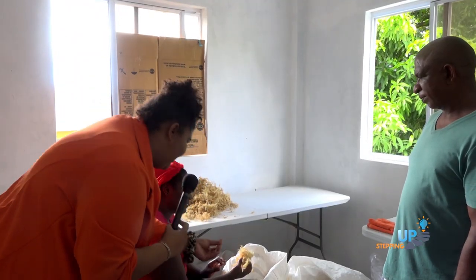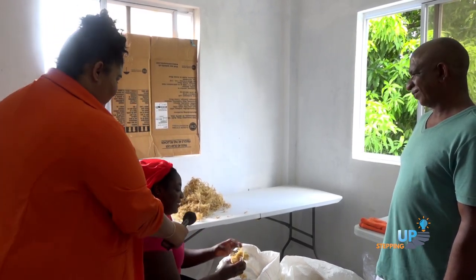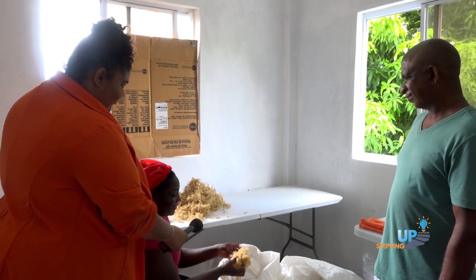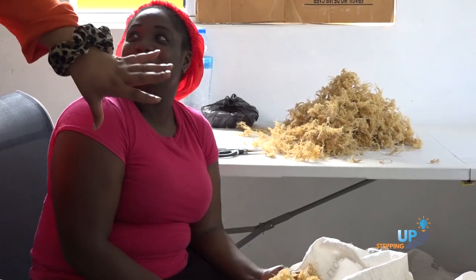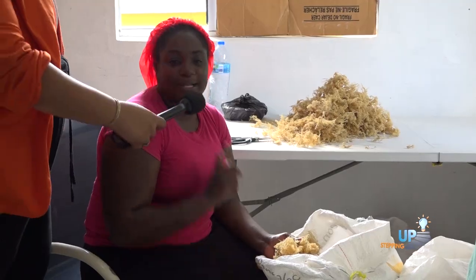Does your hand get, your fingers get tired? Because it's kind of harder. It's coarse when it's dry. Yes, my fingers get numb, but I get through the pain. I'm used to it. And how long do you think this hair, how long would you do this in one day or over a course of 2 or 3 days? One day. She's a boss.